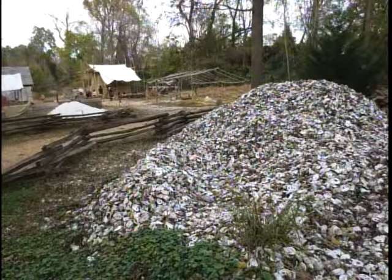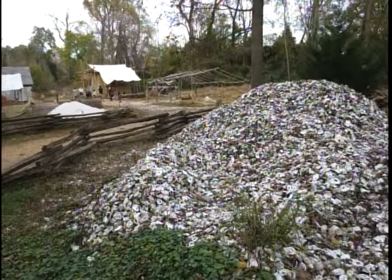And nearby was this enormous pile of oyster shells, which are burned to produce the lime, which is used in the mortar for the bricks. And it actually produces a superior mortar to what we make today from limestone, I guess. So that's kind of fun to go around to see. There's a lot of craft shops and so forth.